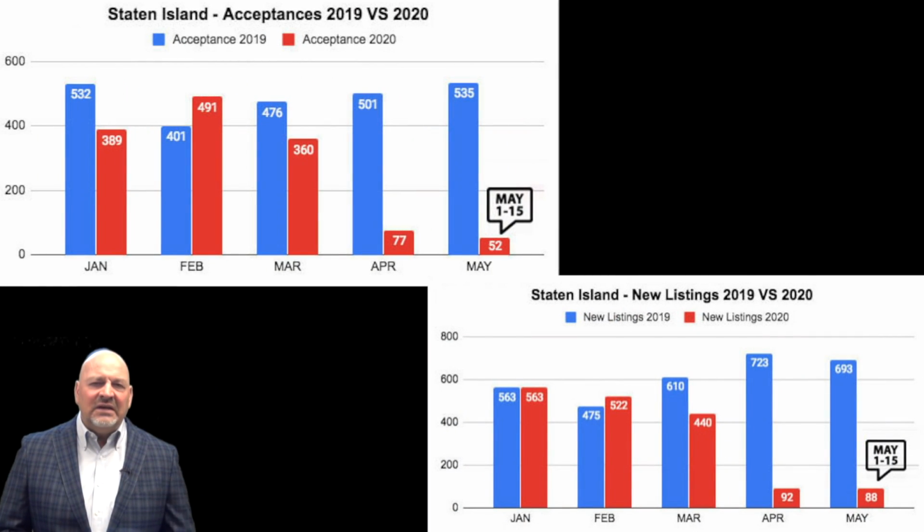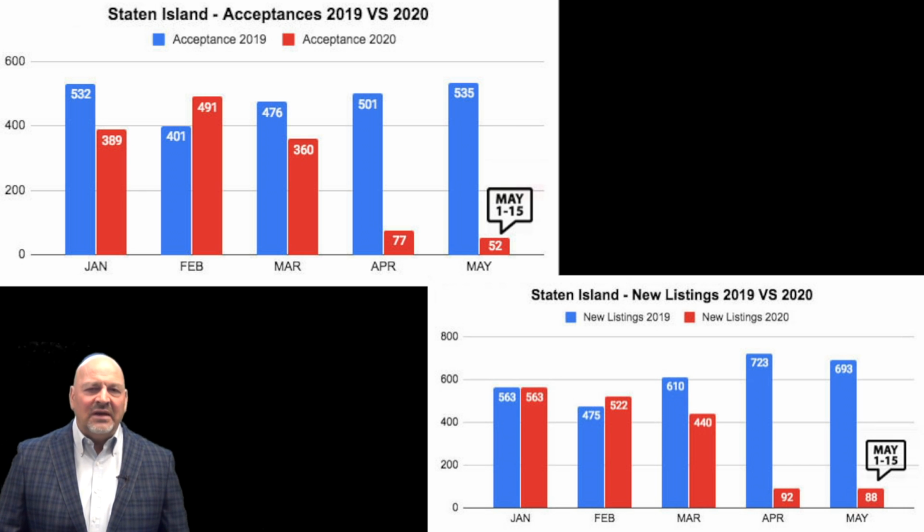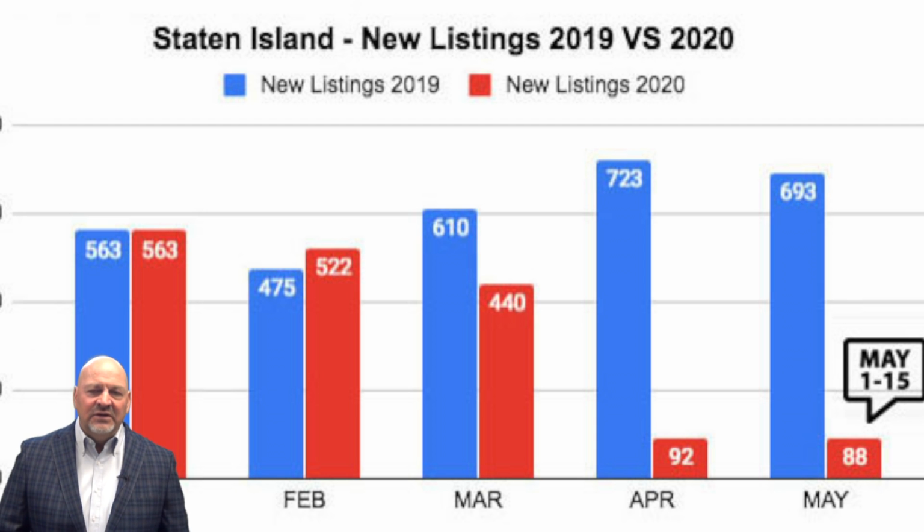Now if you look at these local statistics, I'm going to show you what's happening in the Staten Island and Monmouth Ocean, New Jersey areas. First, take a look at the Staten Island graph. You can see the activity in new listings and acceptances from January of 2019 to May 2019 versus January of 2020 to May 2020. The blue bars represent 2019 and the red bars represent 2020. If you look at this graph representing new listings, you'll see that April of 2019 had 723 new listings as compared to only 92 in 2020. However, the 88 new listings in May is a good sign that new listings are coming to the market, as April's was 92 for the whole month.